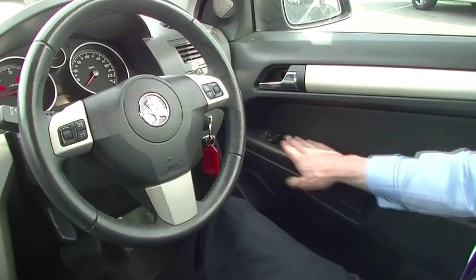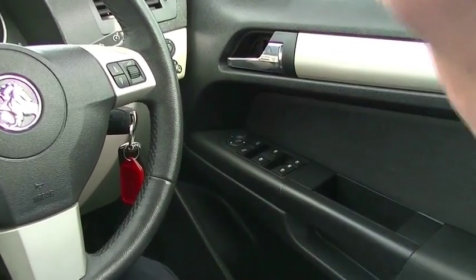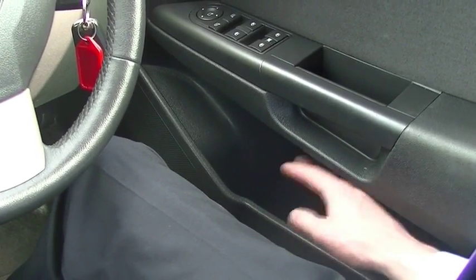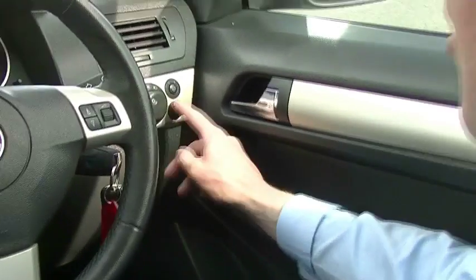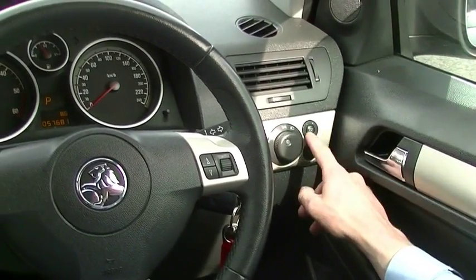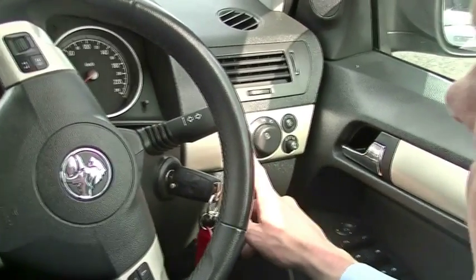Got all our power window controls, our electric mirror controls as well. Little compartment down here to put your mini belongings in, maybe a map, or you could put your mobile phone. As we come up towards the dash now, we've got our headlight controls, our headlight adjustment up and down for freeway driving. We've got our dash brightness control, as well as our fog light controls there as well.